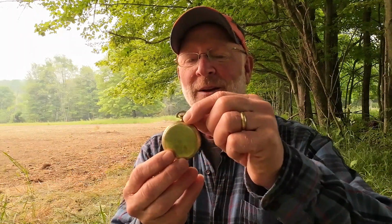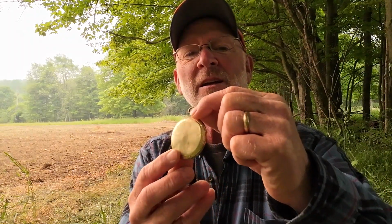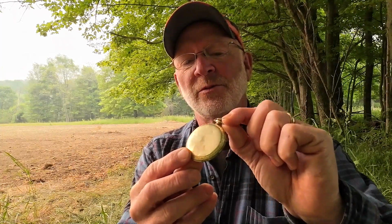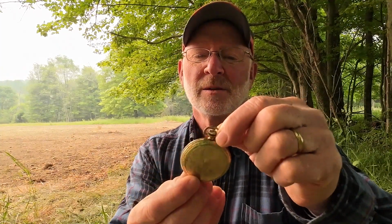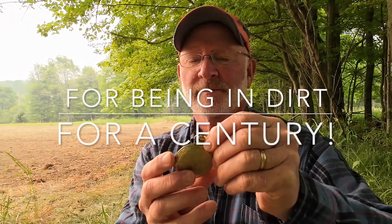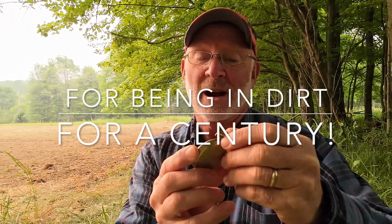When we're out looking for gold, we find a bunch of aluminum pull tabs and soda bottle tops and old stuff we're not looking for. But this time it wound up being, as it turns out, a gold-filled watch. But it's in really great condition, for being in the ground for that long.